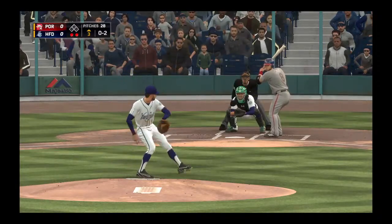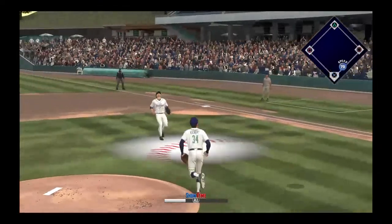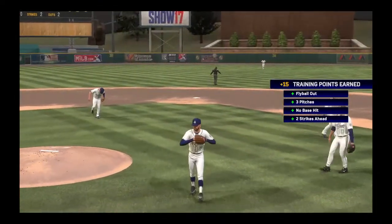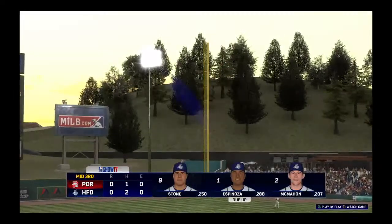The windup and the 0-2 pitch. Popped high in the air. Eckert's got it, and the side is retired. Nothing doing here this half. We'll move on to the bottom of inning number 3, and we are tied 0-0.